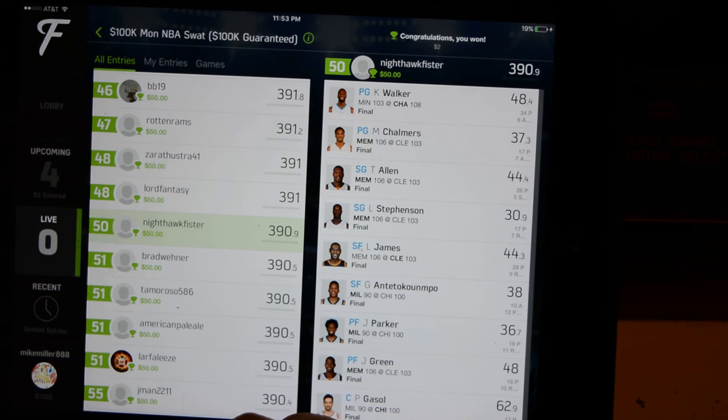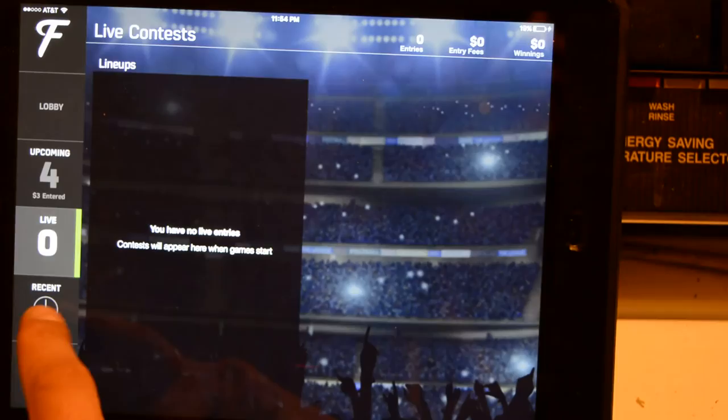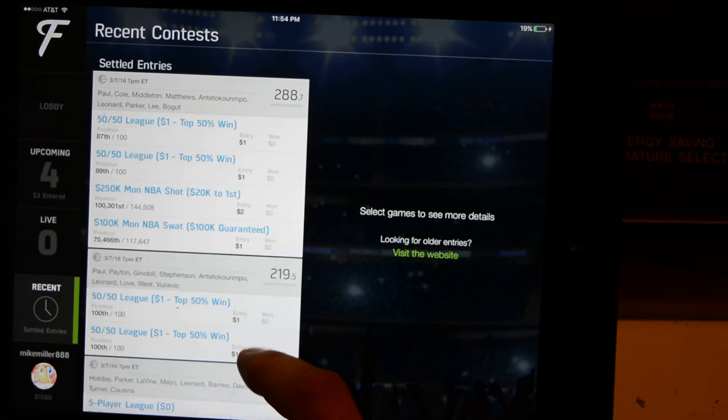Enter the $1 swat, guys, from now on if you're trying to double up, because we have so much lottery ticket differentiation in the $1. It seems to be the lowest paying line that you can go, and you can make the most money on it. So if you're trying to double up your money, maybe enter $10. And let's go back to my recent resolved and go back and see what happened on the last one. Because I have entries in the shot from, this one says 3.7. We need to go to 3.6.